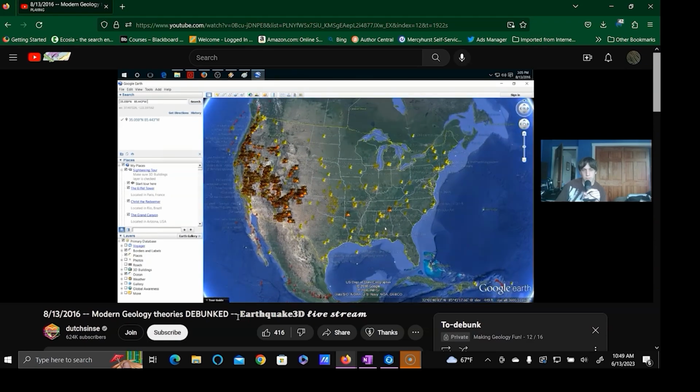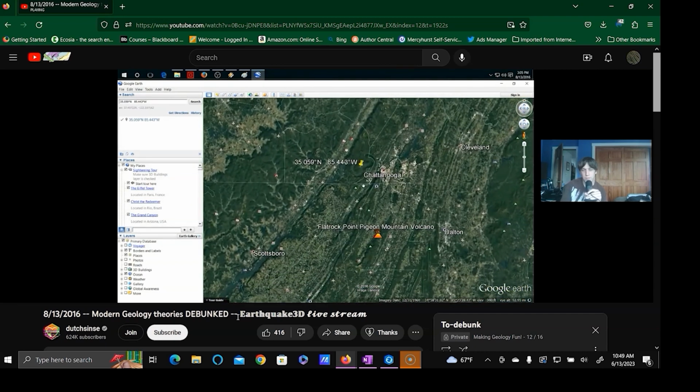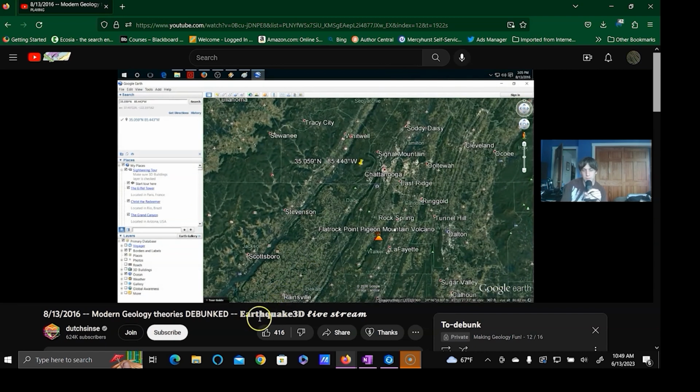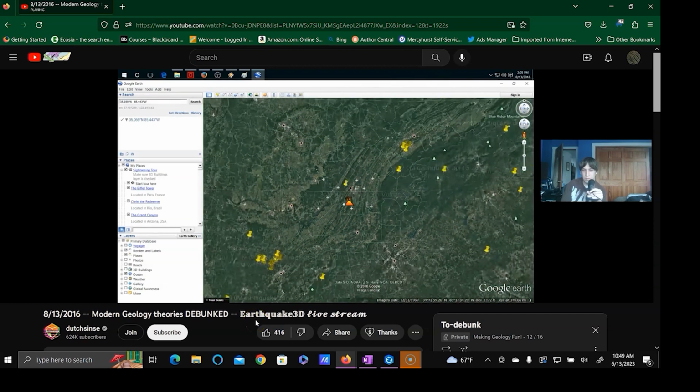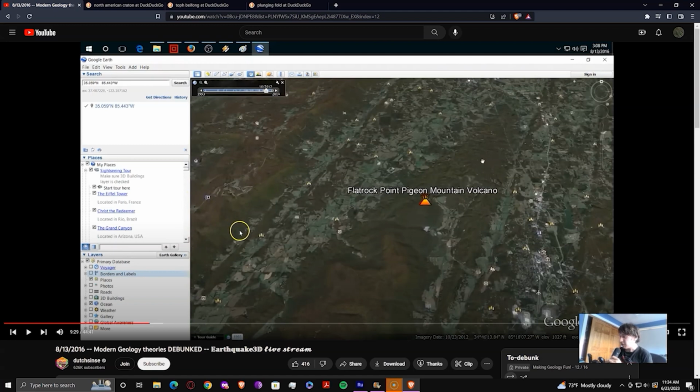We have an earthquake striking here, and let me show you what's going on. See Chattanooga here, right? It's the edge of the craton here. It's a plunging fold. The Vulcan Mining Company is a multinational company. It's actually pretty large.